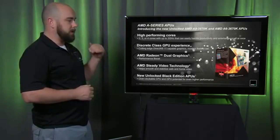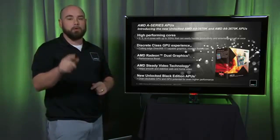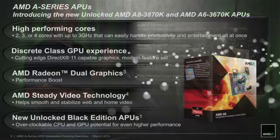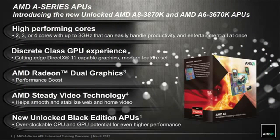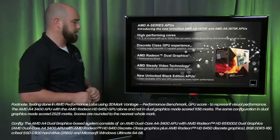Some of the key things to remember, again, always discrete class graphics. Radeon carries the best graphics in the biz right now. You're welcome, it's on this part. Radeon dual graphics, again, if you want to upgrade a very affordable mainstream graphics card, an AMD Radeon HD 6670, 6570, 6450, these are all great products. Simple investment, $40, $50, $70. Add it to this system, increase performance up to 120%.